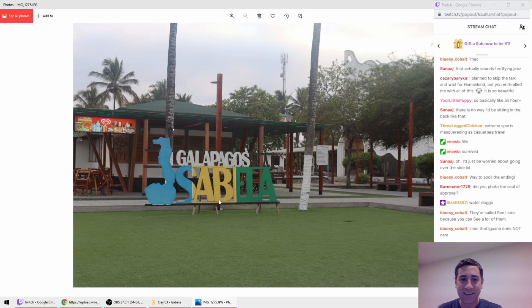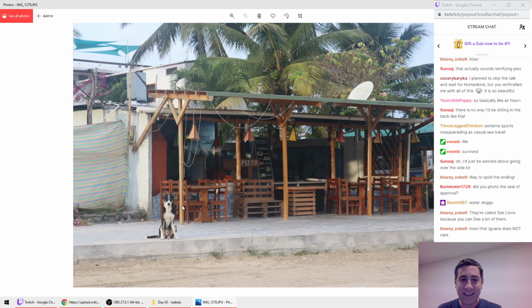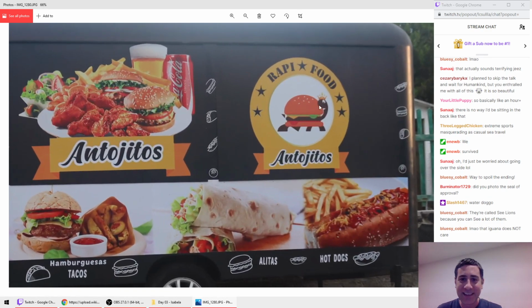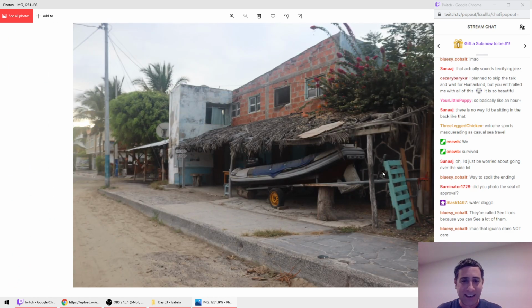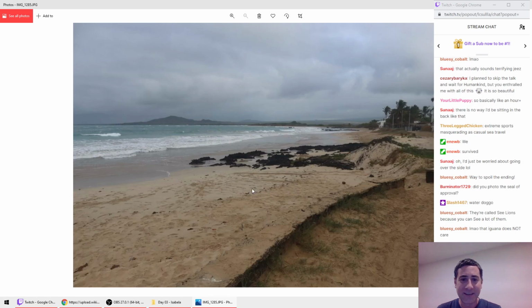So this is a little town square, Galapagos Isabella. Some dogs. You'll see some pictures of dogs because Liz liked to take pictures of dogs. We like this because it had the turtle for the hamburger on this little food stand truck. I don't know if we ever saw this actually selling food, but yeah. And then here's the beach. Our hotel was very close to the beach. It was a 2-minute walk, so we spent a lot of time walking over to the beach. And this is what the beachfront looks like.